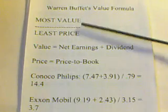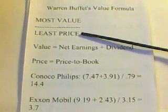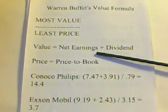Warren wants the most value for the least price, so you divide the value by the price and you get a value to price ratio. What Warren considers value are the net earnings plus the dividend. The net earnings he calls retained earnings.